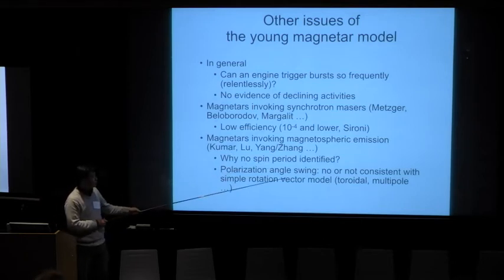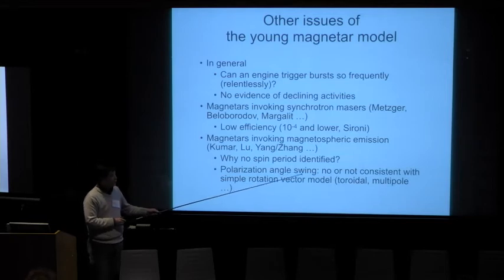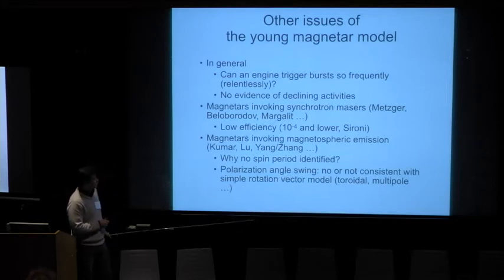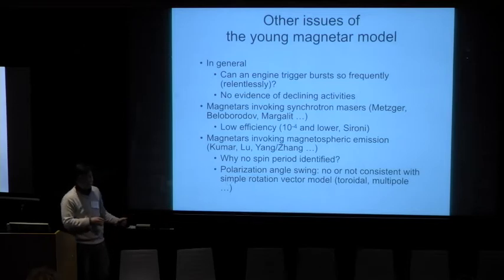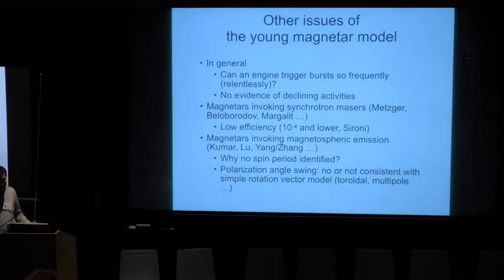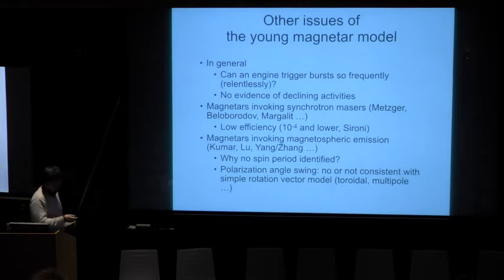Polarization angle swing. I will show that this actually, to me, favors this model. But for those polarization swing cases, if we really play with the simple rotating vector model, which is valid for radio pulsars, it doesn't work.